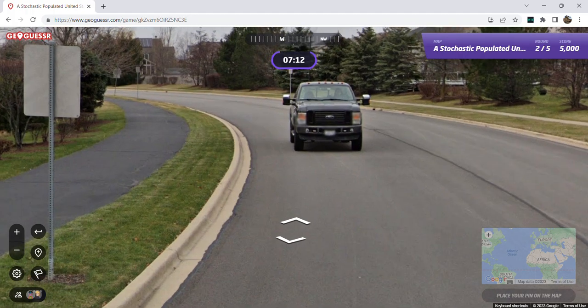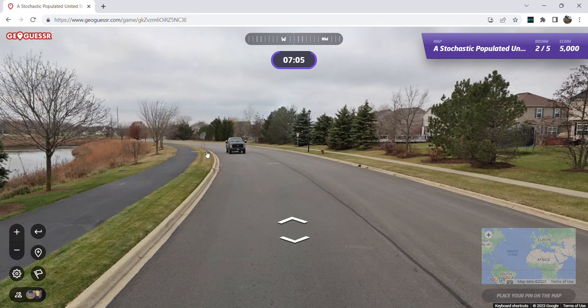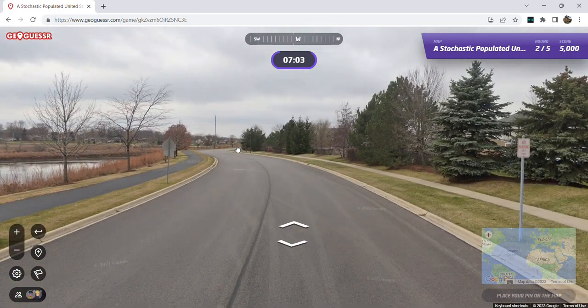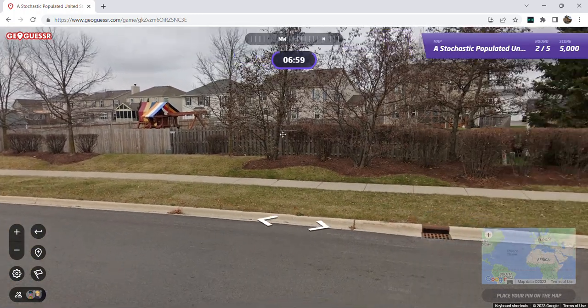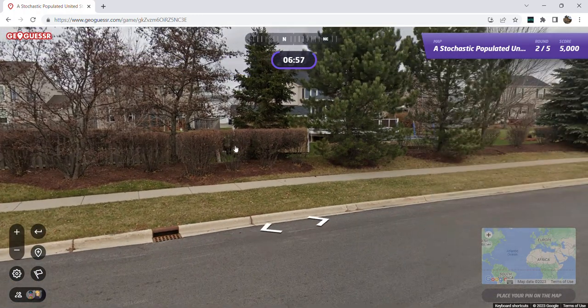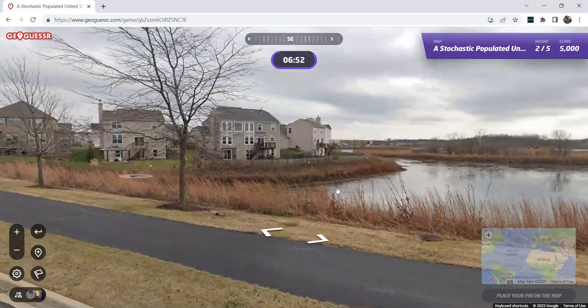Indiana does not have front plates. Ohio does not have front plates, but a lot of times you'll see coverage in Ohio that has front plates because they switched over in 2020, I believe. To me, as a Midwestern resident, a lot of these houses, a lot of this architecture, this bike path here.